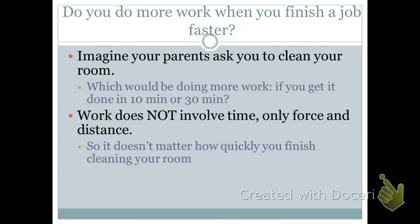Does it matter how quickly you finish cleaning your room? You apply the same amount of force to move your dirty laundry from the floor to the laundry basket, whether you do it in 2 seconds or 10 seconds. Do you move the same distance? Yes. Does it take the same amount of force to move your dirty laundry? Yes. Does that make sense, Mr. Thomas?